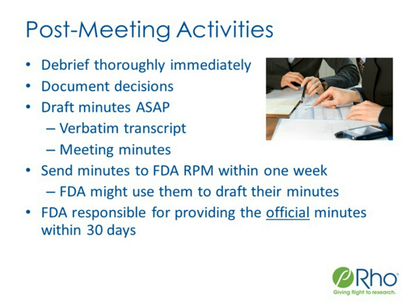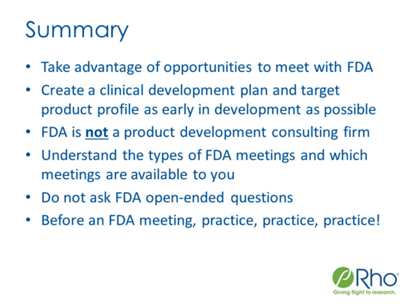Okay, so I think that summarizes our information, but just to summarize some key points from our talk, make sure to take advantage of opportunities to interact with FDA throughout product development. It may lead to faster development time and also result in a more favorable review of your marketing application submission. We recommend creating a clinical development plan and a target product profile as early in development as possible. You can use these tools to guide your development strategy throughout the life cycle of your product.